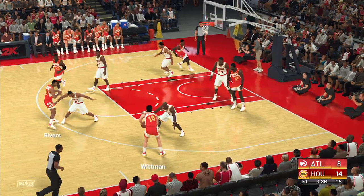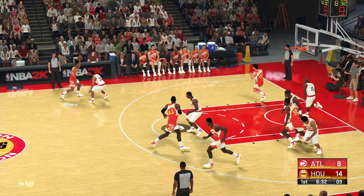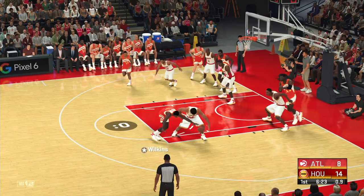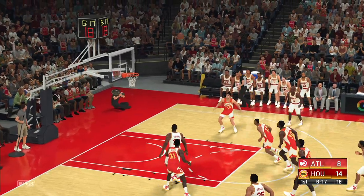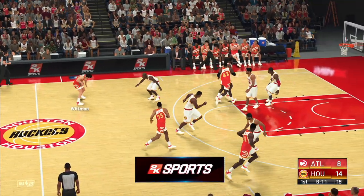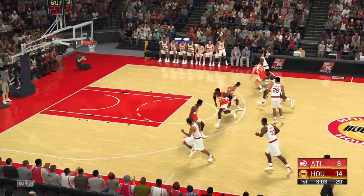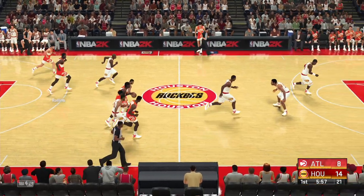Pass to Whitman. Here's Rivers, covered by Smith. Here's Whitman. Here's Wilkins. Here's Horry. For three, Smith. Rebounded by Whitman. So far, rebounding has been a focal point for them. And a trend they'd love to continue right through the next three quarters as well. Rivers' shot is off. Houston in the lead. Here's Maxwell. That won't go. Misses his first shot of the game.